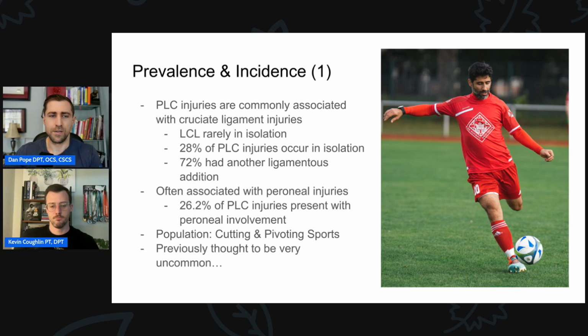All right. More information on prevalence and incidence. Posterior lateral corner injuries are commonly associated with cruciate ligament injuries, like we said. And the other one I thought was pretty interesting is the LCL is rarely injured in isolation. Part of the posterior lateral corner is the LCL, right? So if you injure your posterior lateral corner, there's a chance you injured your LCL with it.